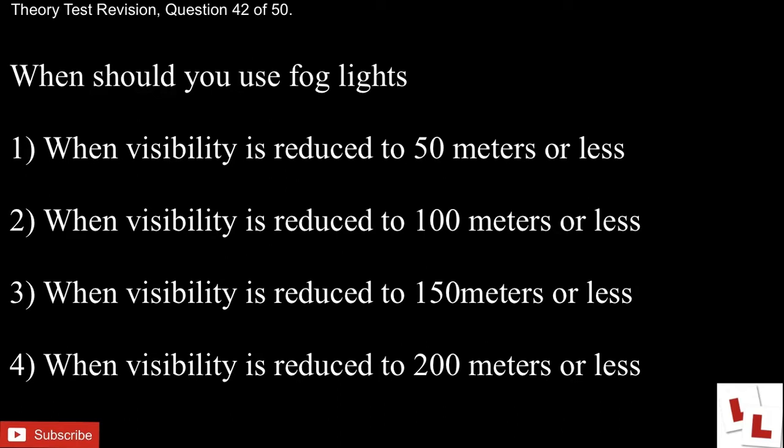When should you use fog lights? 1. When visibility is reduced to 50 meters or less. 2. When visibility is reduced to 100 meters or less. 3. When visibility is reduced to 150 meters or less. 4. When visibility is reduced to 200 meters or less.